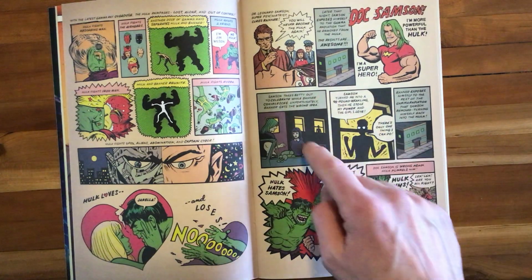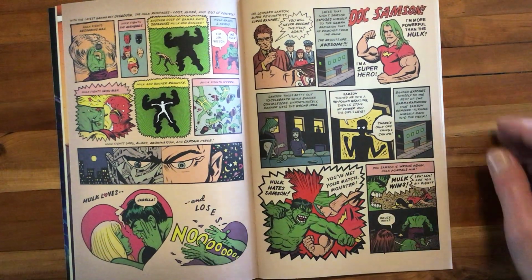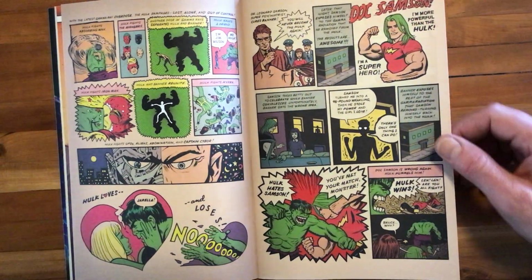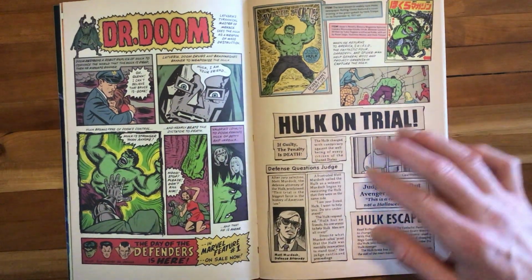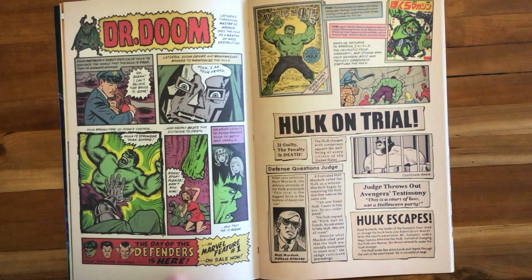Here's another one of those deals where Hulk is cured, but because of jealousy, Banner reactivates his gamma radiation and becomes the Hulk again and kicks Doc Samson's butt. The inevitable first clash with Doctor Doom. Very awesome. Totally cool here.